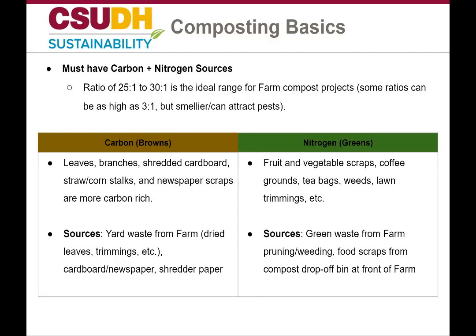So in terms of our sources of nitrogen, generally that's the green waste that comes from the farm, so the fresh stuff that we prune off or the fresh weeds, as well as the food scraps that we collect from the compost drop-off bin in front of the farm. So people who actually donate their food scraps to the compost drop-off bin, and we're able to process that and treat that as a source of nitrogen.